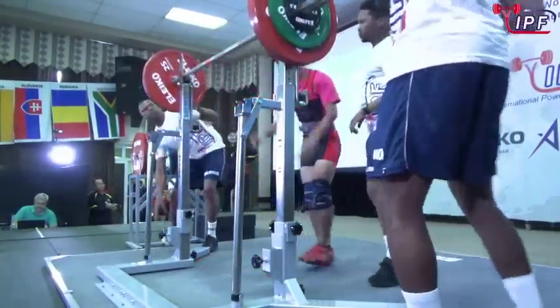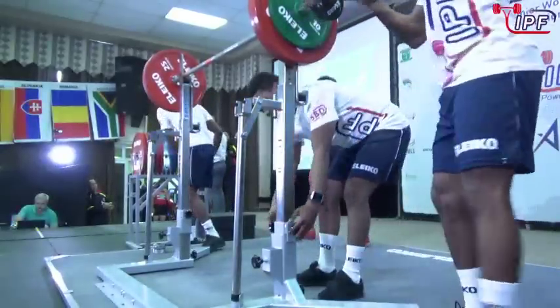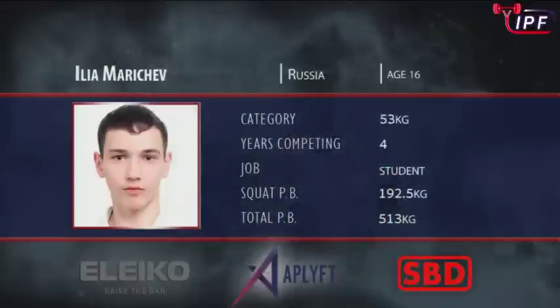Fantastic. Ilya Marachev is our next lifter from Russia, looking to open at 180 kilograms. He has a personal best of 192.5, so this should be a fairly solid opening lift for him. Yes. Very strong lifter. I saw him lift last year in Orlando. He finished with the silver medal. Yeah, he's actually got quite a significant career for a junior. Yes.